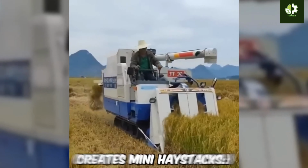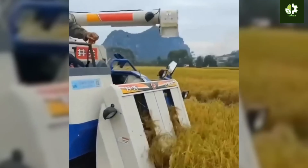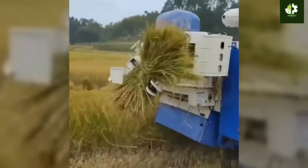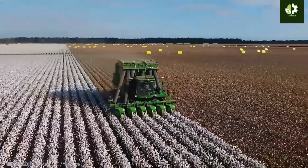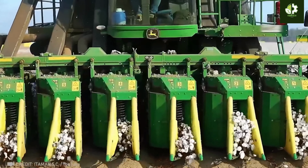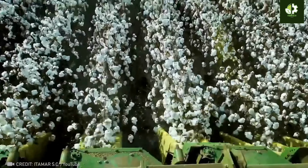This mini harvester creates mini haystacks. This powerful colossus collects and immediately packs cotton to be transported over long distances.